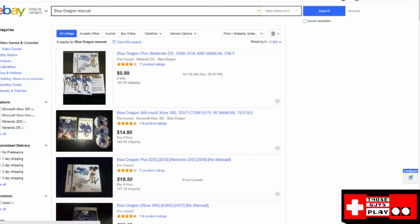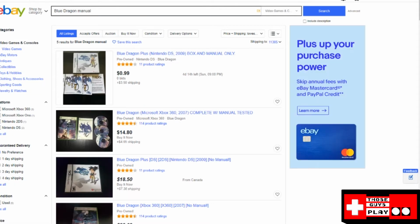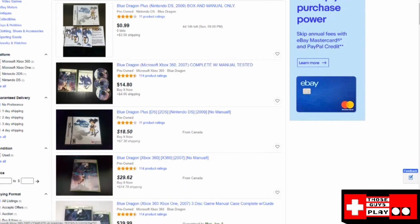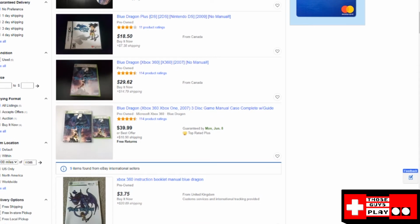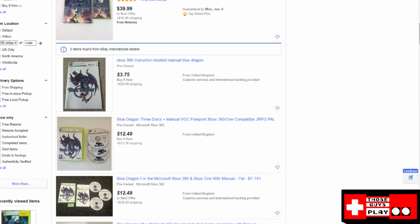Now, trying to look for a manual, as you can see, it's just showing the DS, or it's trying to show complete games with manuals. So I think the manual might be harder to find on its own. We see one from the UK, but that's not going to help us. Also, looking at its price, that's not going to help us, at least for shipping.